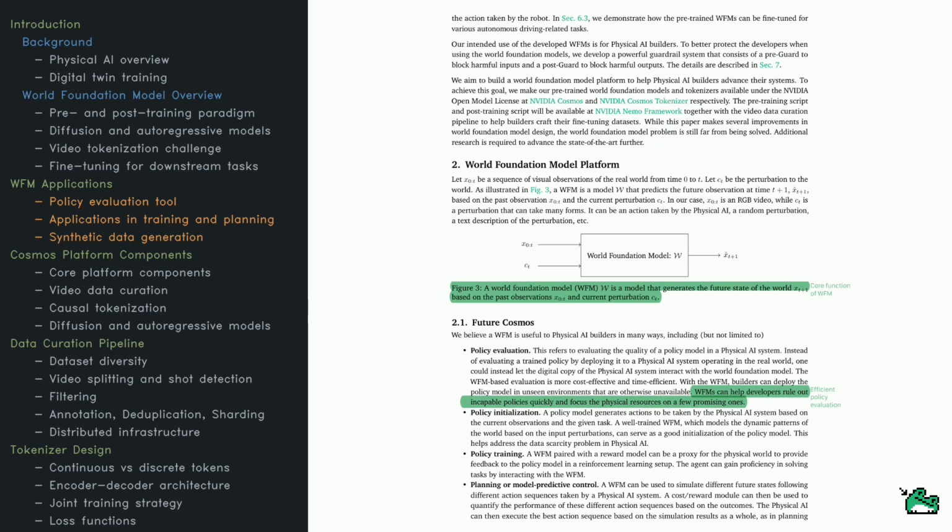WFMs aren't just for show. They're crucial tools for policy evaluation. Instead of risking damage by testing directly in the real world, you use these digital testbeds. WFMs also help initialize policy models, acting like a blueprint for the environment's dynamic patterns. You can even plug them into reinforcement learning to guide model training, or use them for planning, where you simulate future states to make decisions. In short, they're key to building smarter, safer AI systems.